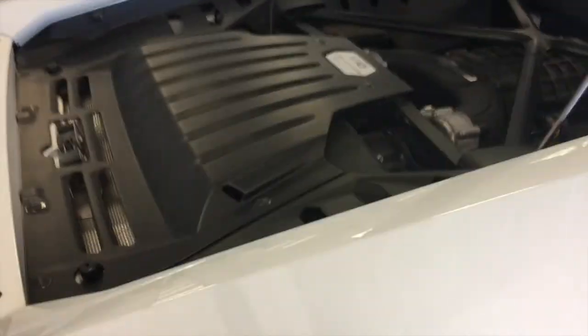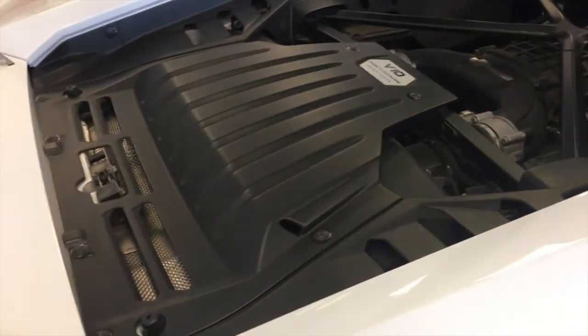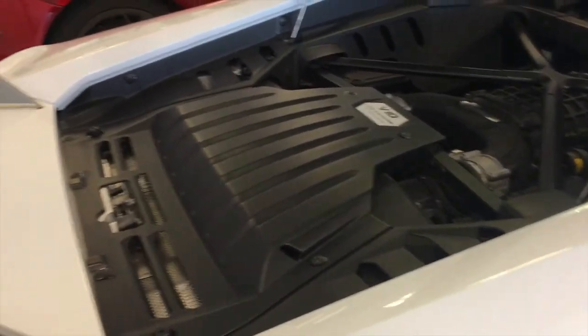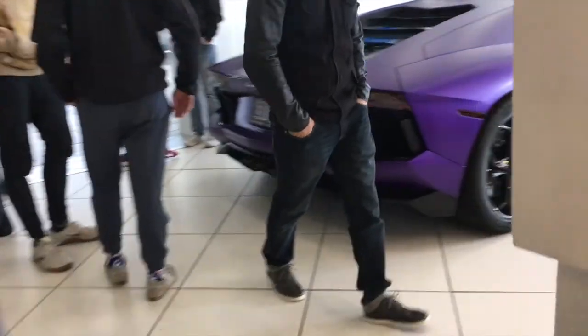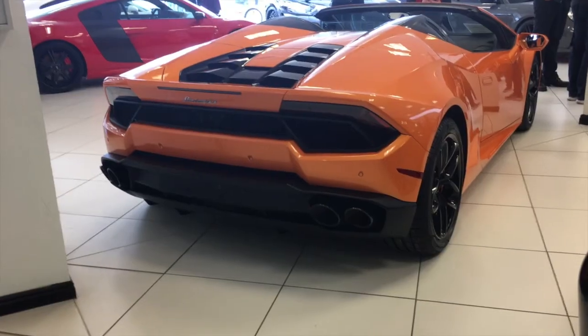Hey guys, coming back to this Huracan, look at this engine bay. Beautiful. They have the supercharger, the VF Engineering supercharger. It's a V10, so this probably makes a lot of power. Guys, these are just insane. Can't get over these. Alright, let's try this. Oh, yeah. Whoa, this GT3 RS. Sick interior. It's got a roll cage and straps, harnesses.